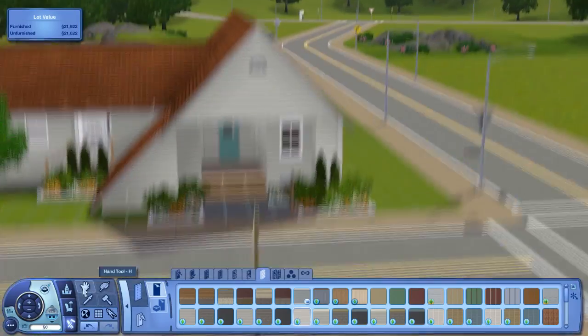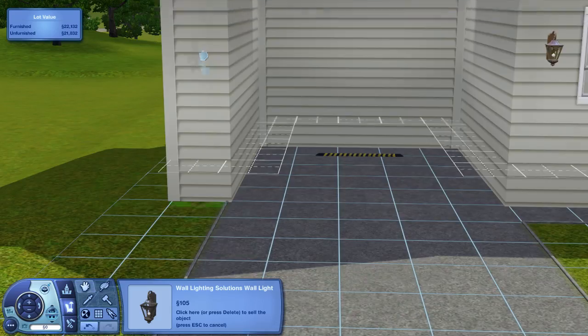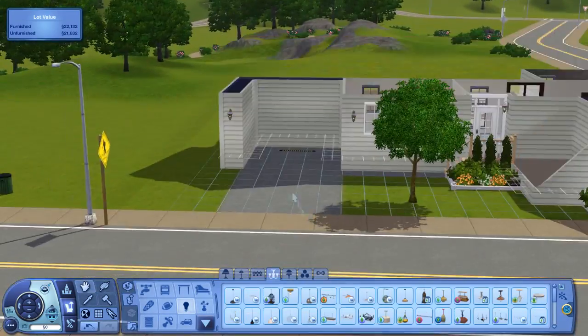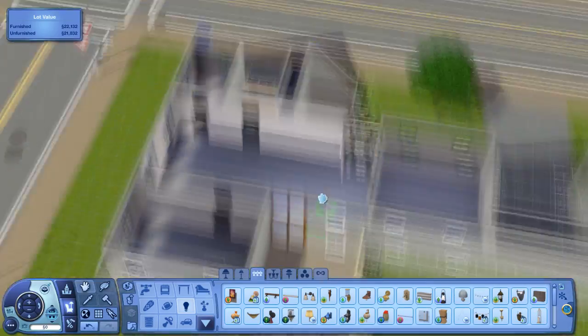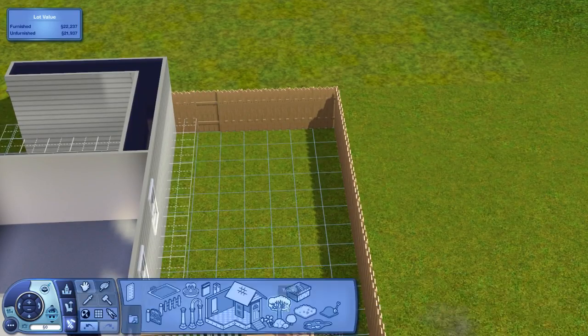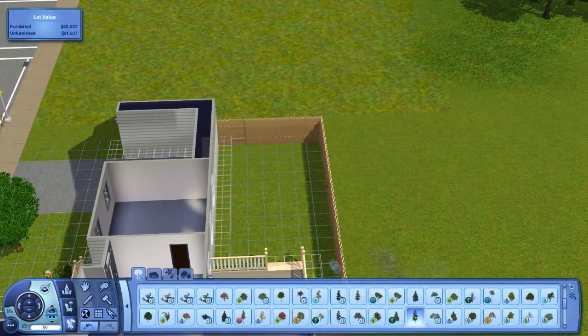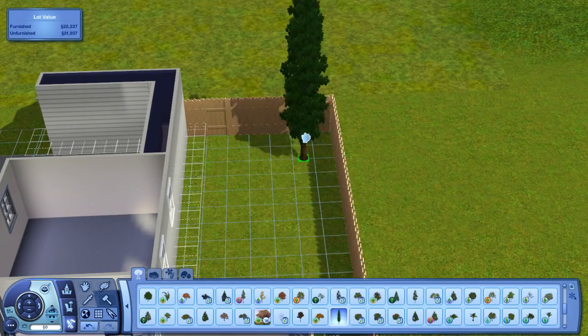Like I said, the original style of this house was very cottagey, but then a little bit Asian. It was just a really weird mix of a house. So I wanted to stick to that theme, but make it look better, because it really just needed to look better in general. And then I also put in a little grouping of trees in the back. Nothing too crazy for landscaping.